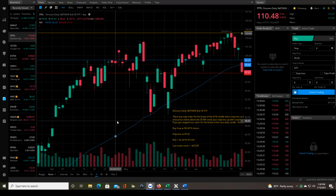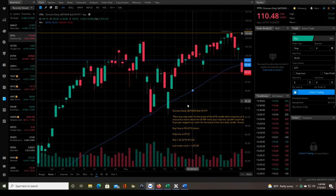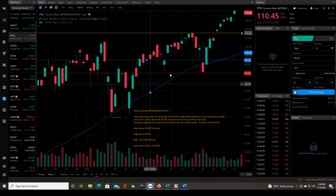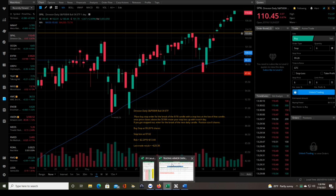So the previous trade to the one that I'm in right now was back here, and I got in after this candle broke the high of this one. It kind of gapped up that day, so I got in around $94, and then I was stopped out over here at $98.50. So that was a decent profit. I have that here on my spreadsheet.